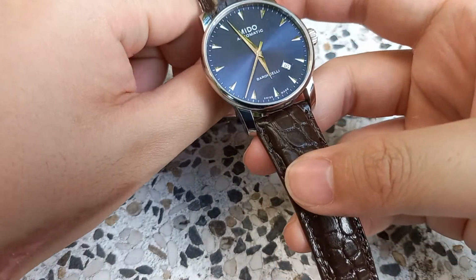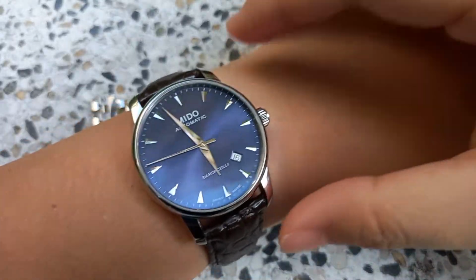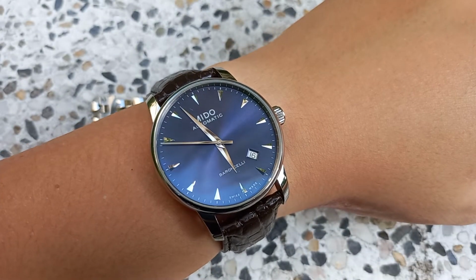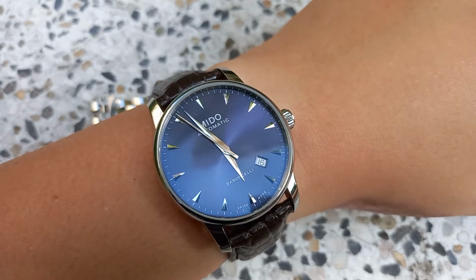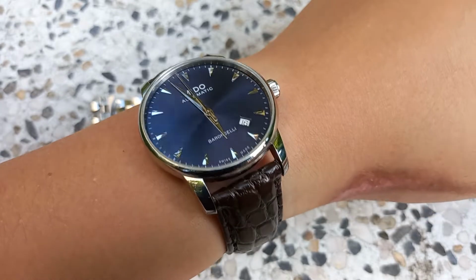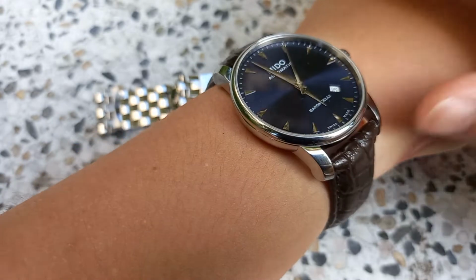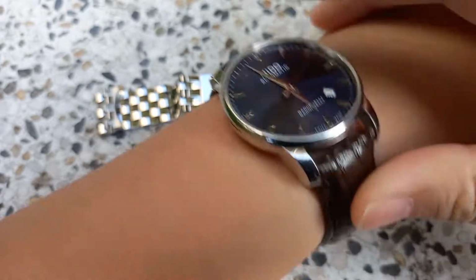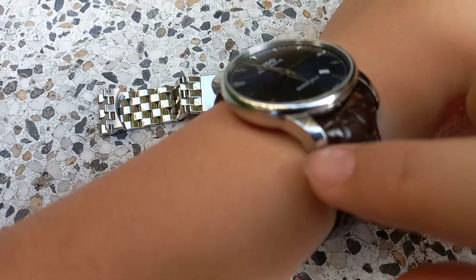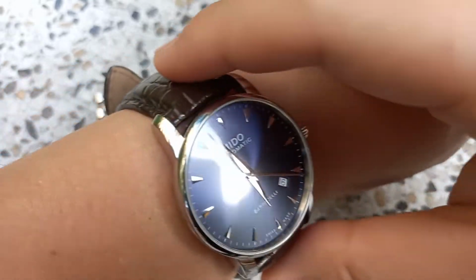Now let's take a look at how the watch would wear on the wrist. I have a wrist size of 17 centimeters, so it works out to be slightly more than 6¾ inches, I believe. Pretty good wearability. You can see that the curvature of the lugs makes it wear a lot better. It's a very thin profile.